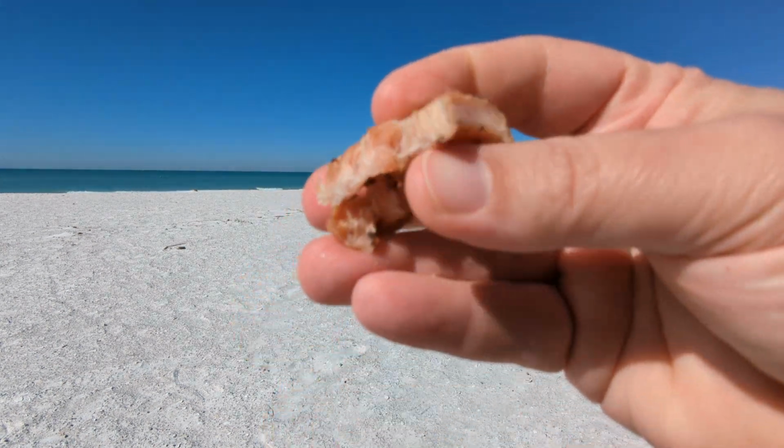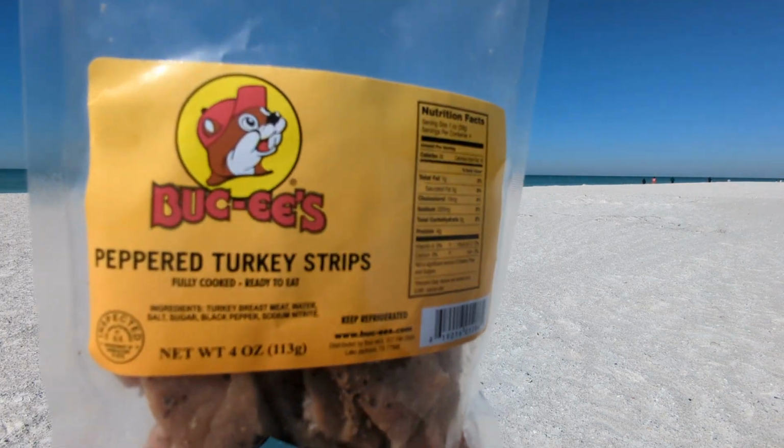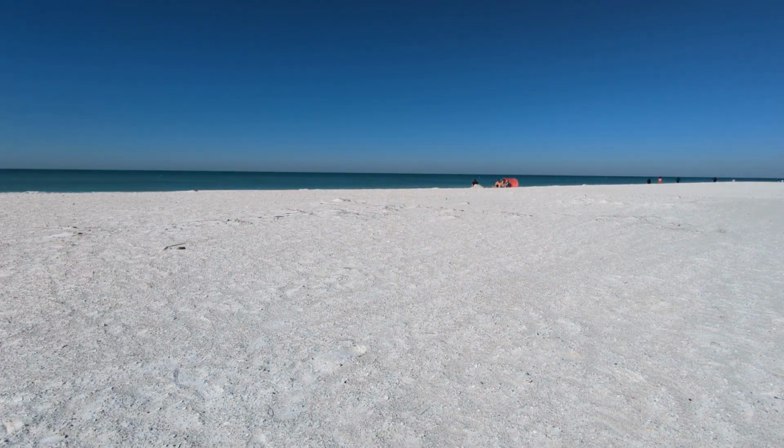Good texture, a little dry. Again, sorry for those mouth noises, but it's pretty good. It's not too peppery, very mild, but decent flavor. It could be a little hotter if you ask me.